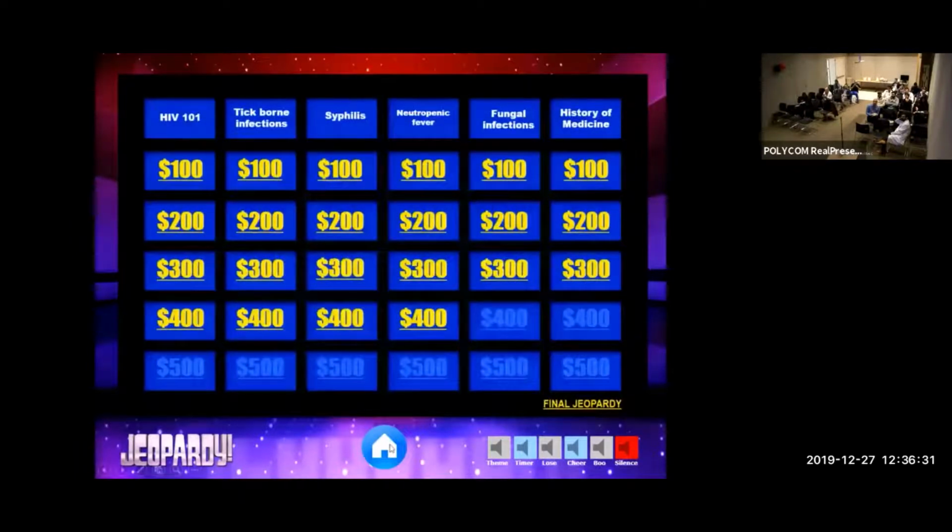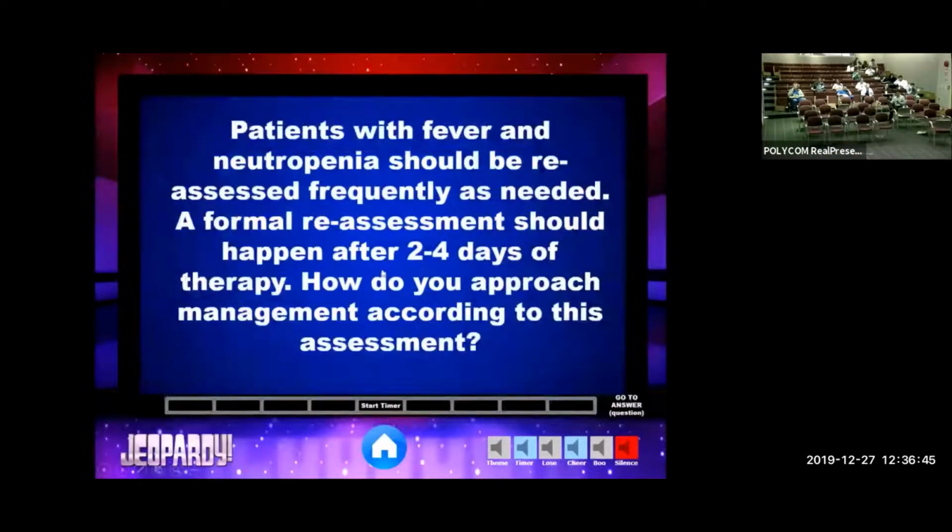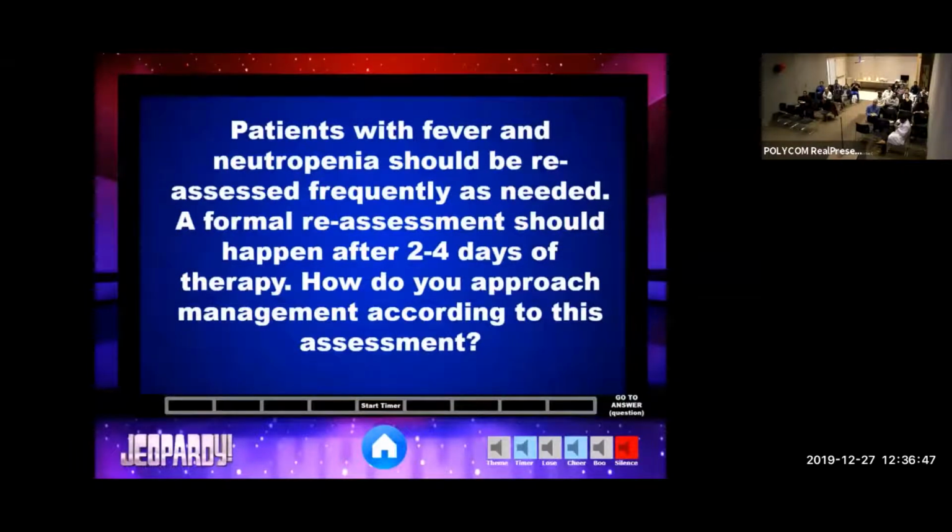San Lux. Neutropenic fever for 400. All right, so neutropenic fever for 400. Patients with fever and neutropenia should be reassessed frequently as needed. A formal reassessment, though, should happen after 2 to 4 days of therapy. How do you approach management according to this assessment? And I want it in an algorithmic way. What do you do?